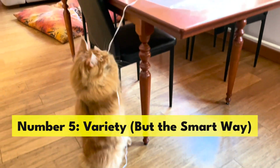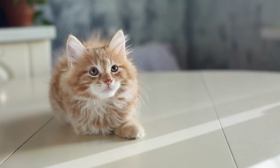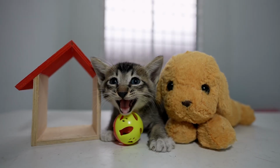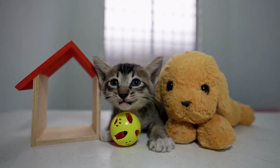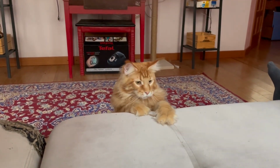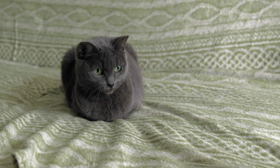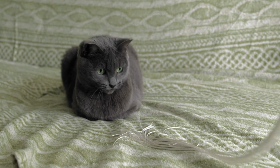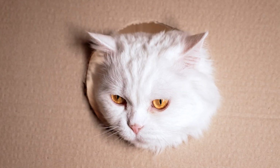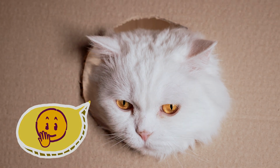Number 5, variety, but the smart way. Alright, so let's chat about variety in your cat's toys. Some might think, the more toys the merrier, right? Not necessarily. Here's the scoop on keeping playtime fresh and exciting without overwhelming them, or your wallet. Cats can indeed get bored if they play with the same toy over and over again. It becomes predictable, and the excitement fades. But that doesn't mean you need to rush out and buy the latest and greatest cat toy every week.